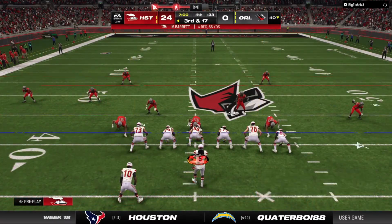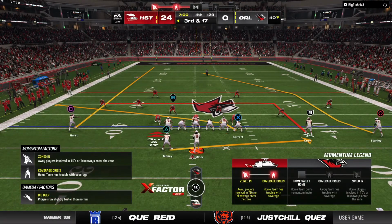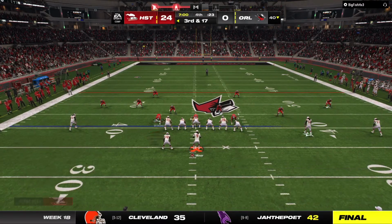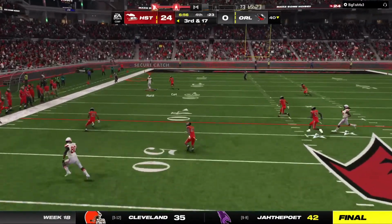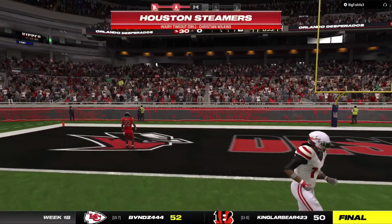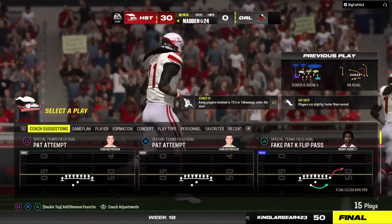The offense on third down tonight, they've been near perfect, 4 for 5 to this point. This is 3rd and 17. Off play action. Minor going up top. This is caught inside the 15. Touchdown, Houston. A big play there.